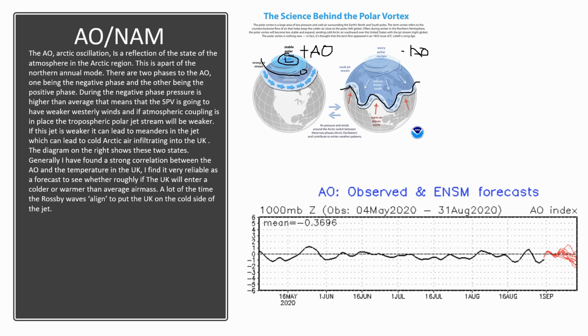But what I mean by that is, let's say you have a positive AO, and so that's going to lead to generally a straightened jet stream. So for the UK here, that straightened jet stream is generally going to be to the north in summer, and in winter it's generally going to be across it. So it's very reliable you're going to get cool and wet weather with the positive AO.